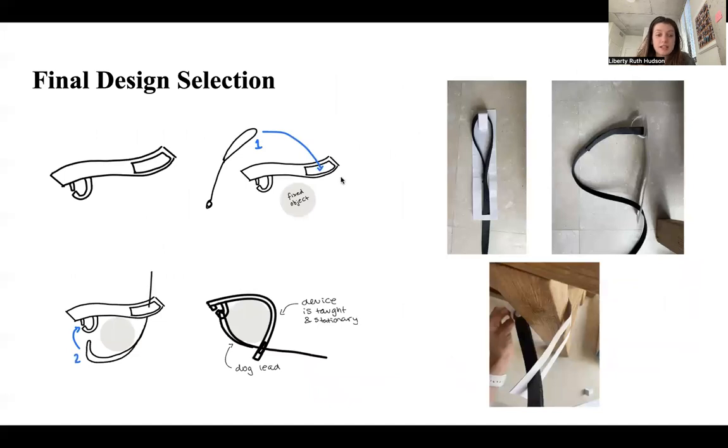Then in the end, I ended up selecting this design. The point of this project wasn't to deep dive into one design and fully flesh it out. It was to go through this whole process. But I selected a design that I thought best met all of the stakeholder requirements and everything I went over a few slides ago. So the idea is you would thread a dog lead. The dog would be attached. You would thread the dog lead through this hole and then secure the dog lead on the left. And then it would be taut around a stationary object and the dog would be secure when they pull. I did a little bit of rudimentary prototyping here on the right, but it was more just to see how this actually works, and go through the motions of the design cycle.